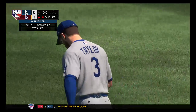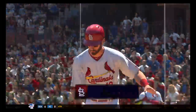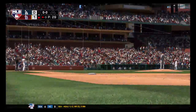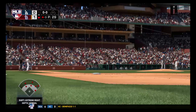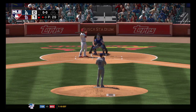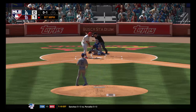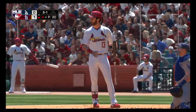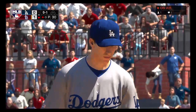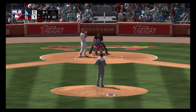Now batting, the third baseman, Matt Carpenter. Now at the plate, Matt Carpenter. Ready with the first pitch. Here it comes. Now the fastball is swung on and missed. One run, 2 hits, and no errors so far for the Redbirds.